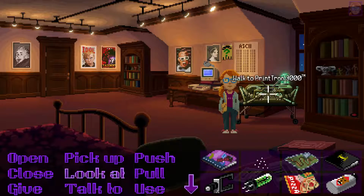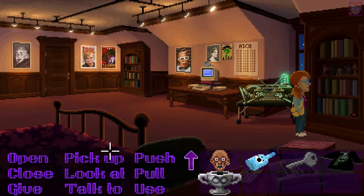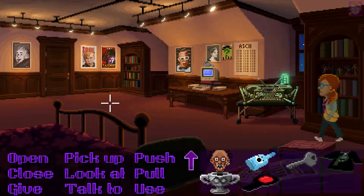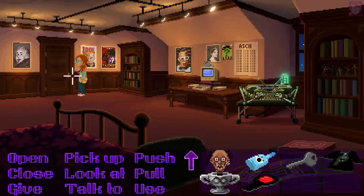Now, I'm here in Dolores' room. She needs to pick up two things here. The math trophy, which is just there, and this Susie Boy's red gel decoder. I think that's everything for now.